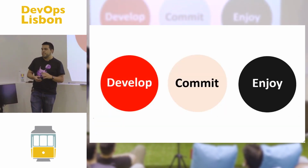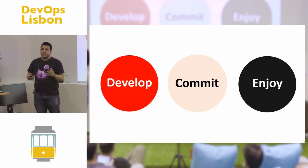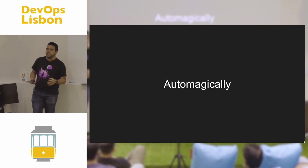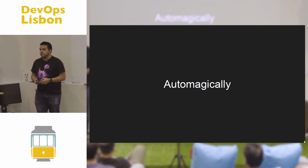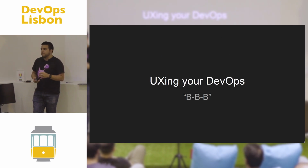So their focus should be basically develop, commit, and enjoy. We don't want them to think about the pipeline, or this is working, this is not working. We don't want them to care about this. And it works automatically, which is a term that we coined there that was originally being used as a pun, and then it started becoming a thing. It works automatically.